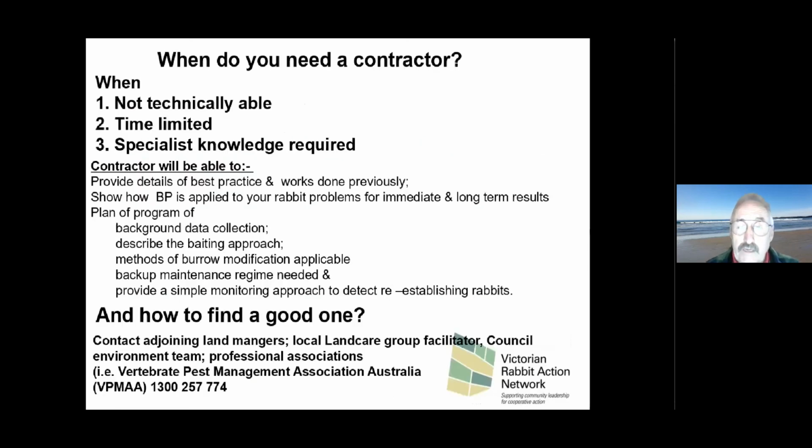When do you need a contractor? Well, I had an example of that yesterday. When I had a power failure, I thought, oh, well, I can fix this. And then I realised I wasn't technically able. And of course, I might electrocute myself given my knowledge. So, are you technically able to run a rabbit control program? I think you probably are. Do you have the time to do it? Is there specialist knowledge required?